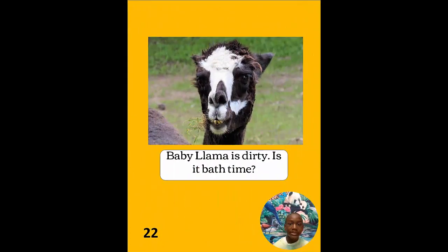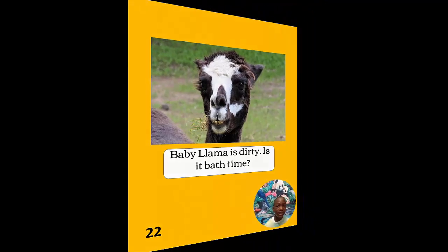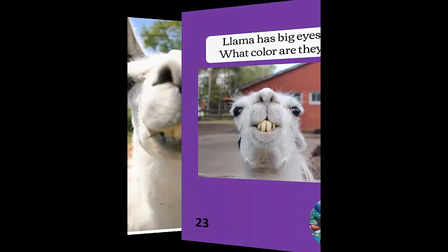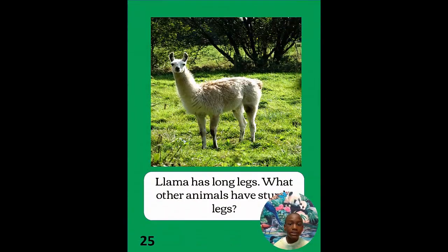Baby llama is dirty. Is it bath time? Llama has big eyes. What color are they? Llama has long legs. What other animals have sturdy legs?